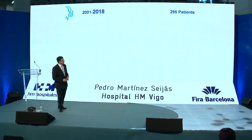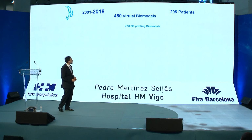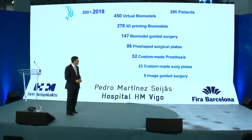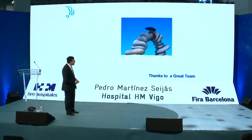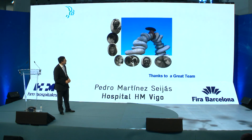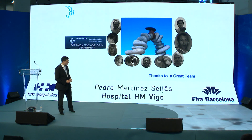These are the patients that I have operated on since 2001, as you can see, and the processes of 3D printing that we perform. This is the team I work with in San Sebastián, who work together.